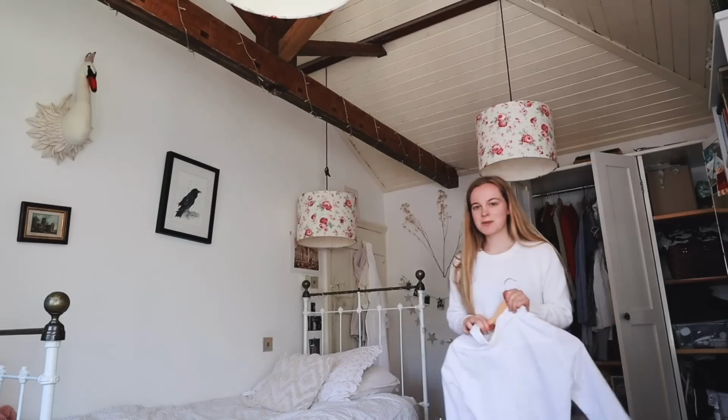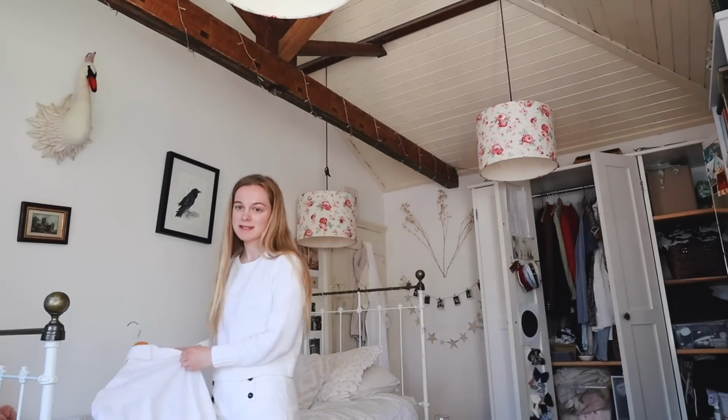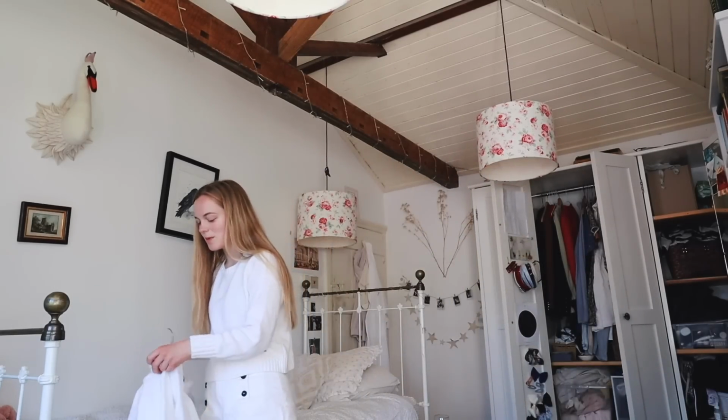I definitely made the wrong choice with the jumper. It's really warm already. So I'm really enjoying wearing all white right this moment, and so I'm going to change into a white shirt. And I bet I end up changing out of this into a t-shirt.